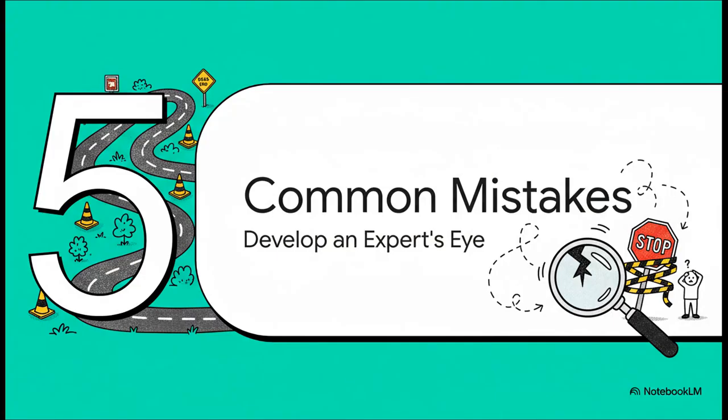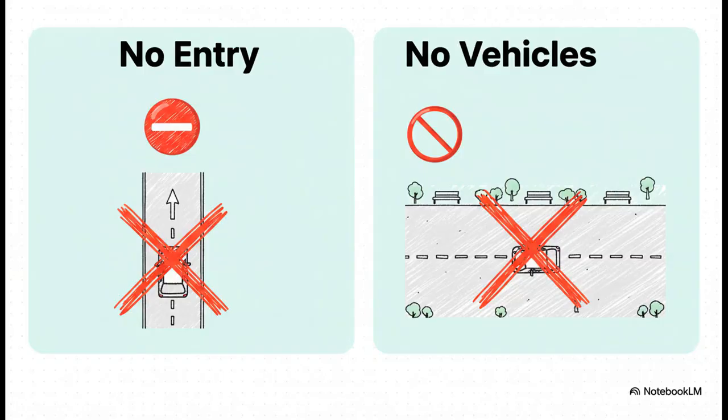So knowing the rules is one thing, but being able to spot the common traps and avoid those little mistakes, that's what separates a good driver from a great one. So let's develop that expert's eye. Okay, look at these two. They get confused all the time, but they mean very different things.